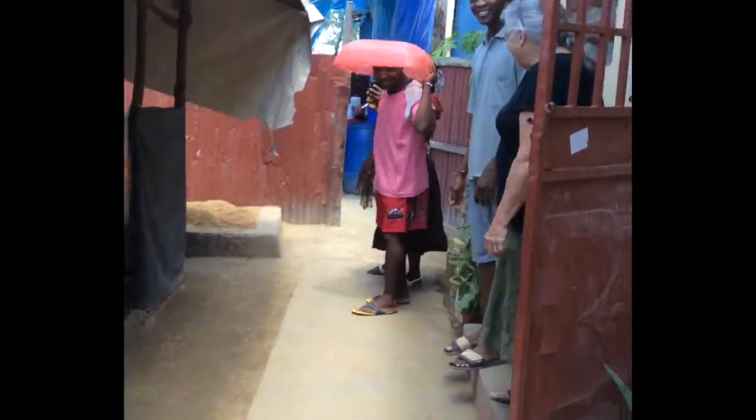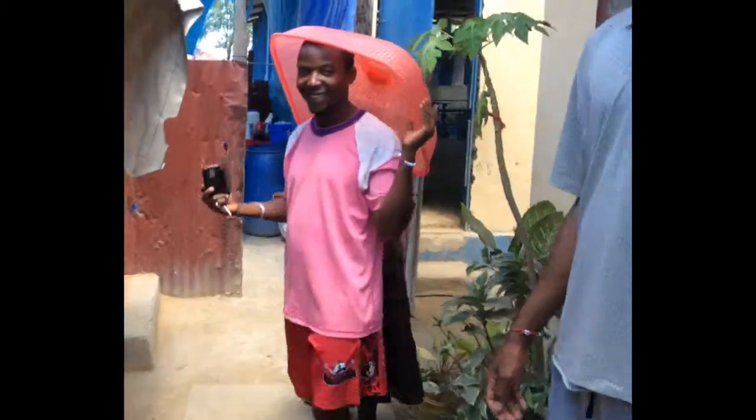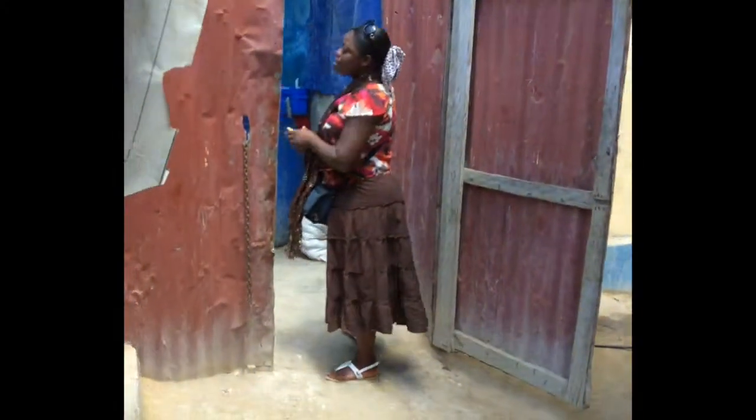And if you keep going, that red basket you put over your food to keep the mosquitoes away. And flies. And we come in here, and this, you might have noticed, is the church.